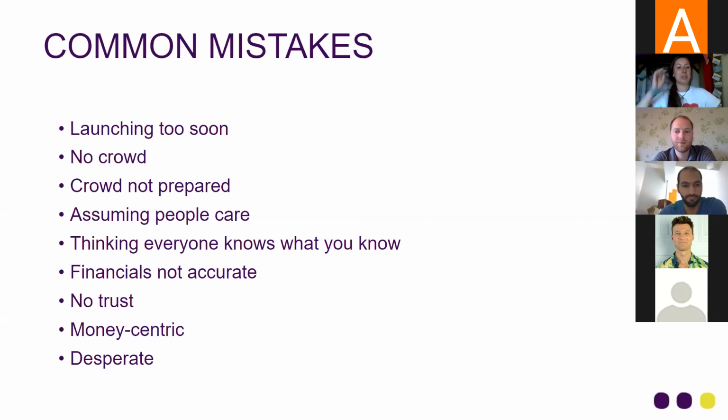And then the last 2 points, you can't be money centric. It can't be all about the money. You've got to focus on, we're building a community of people that love water balloons. We're building a community that's going to help each other. We've got brand ambassadors. All of these things are what's important, not just I need the money to make my business a success. And you also can't come across as desperate.